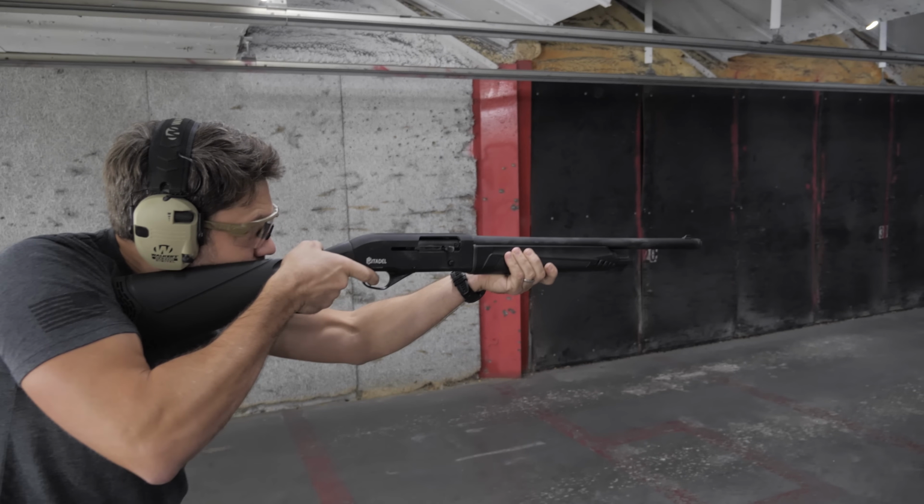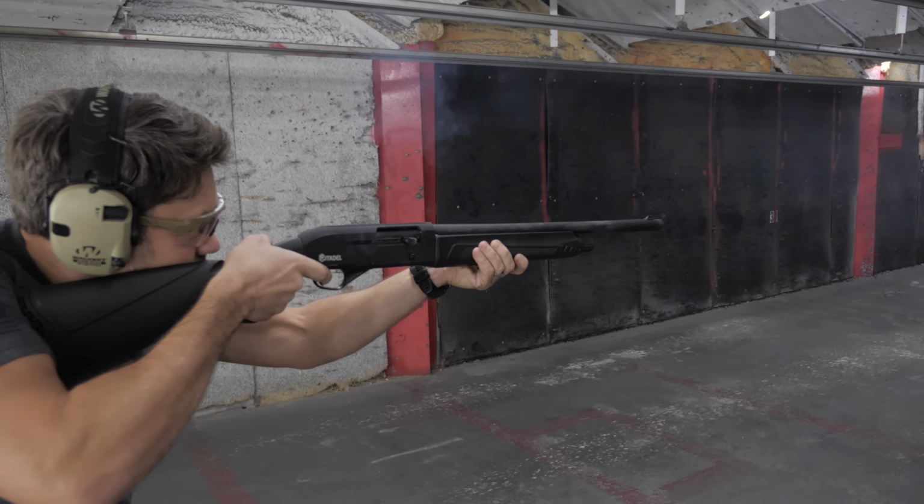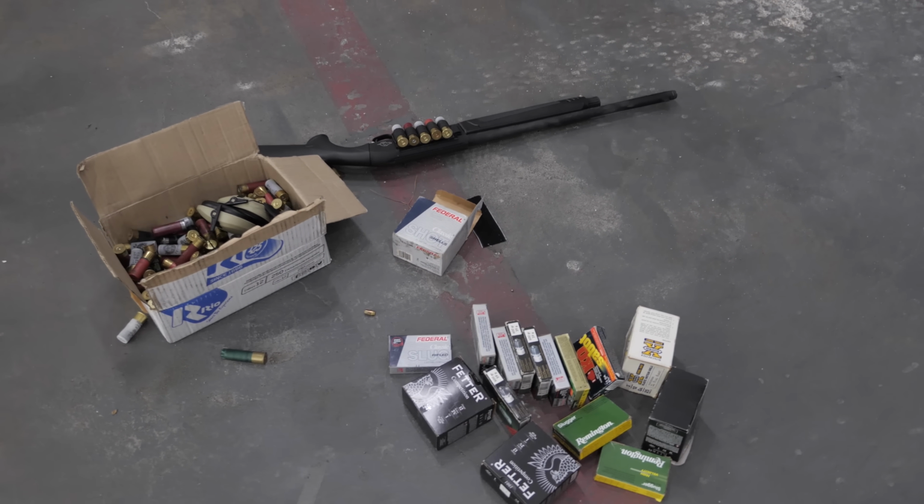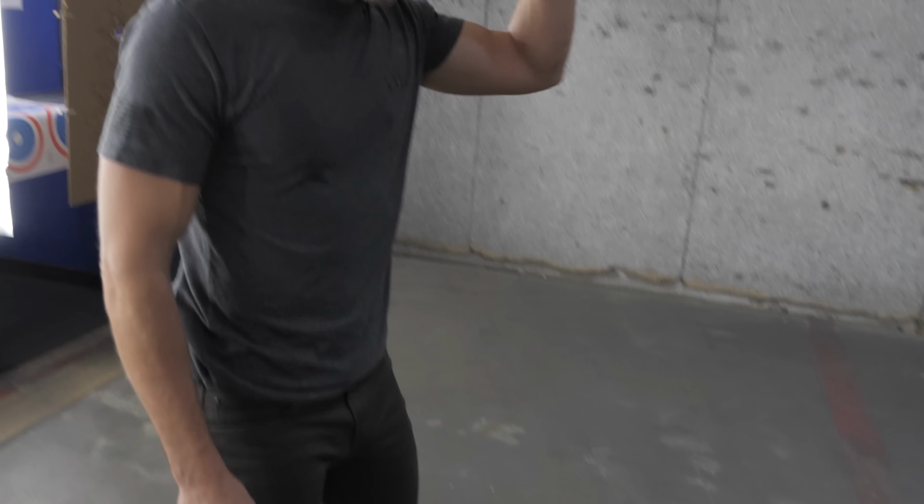We already had 225 rounds through the Citadel by the time we started today's torture test, so we brought another 300 shells of all different flavors, a celebration of diversity. We mixed it all up, and we got to work.